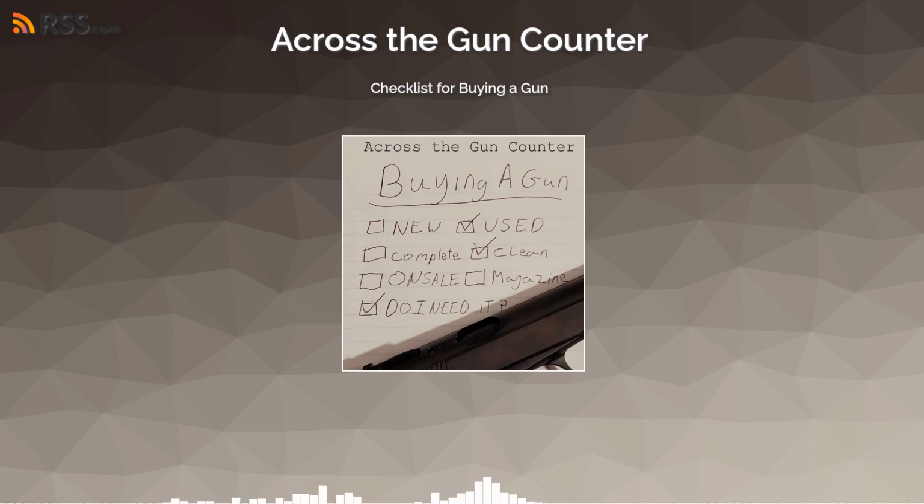And I think when it comes to buying a gun, if you were to have a checklist, you can't have a one size fits all checklist. No, absolutely not. I think the first thing you have to look at is, are you buying a new firearm or a used firearm? Because if you're buying a new firearm, I think there's a lot less you have to look for.